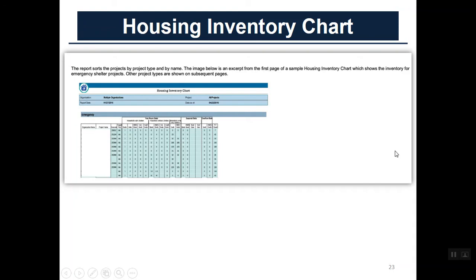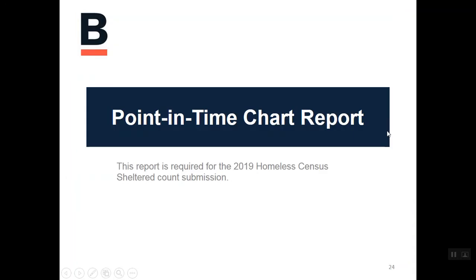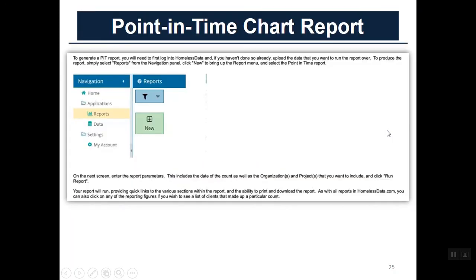After you've looked at your housing inventory chart to make sure it's all set, then you can save that PDF file off to the side while you move on to your point in time count report. So the point in time chart report is the actual accounting of the clients that were in your program the night of the census. It not only gives us the overall count, but it gives us some aggregate demographic information as well.